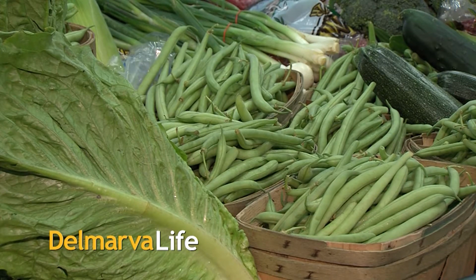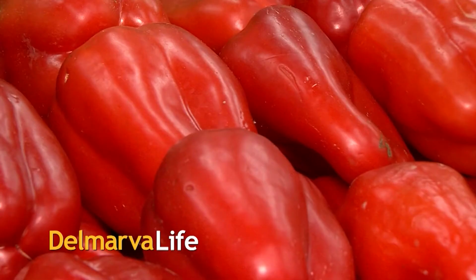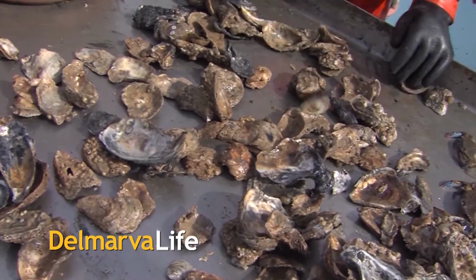Between the farms that we are fortunate enough to have here on Delmarva to the refreshing waters that surround us, there are so many fresh, local flavors to enjoy. And now you can get some ideas on how to use those flavors thanks to a new program called Delmarva Cooks, Flavors of the Shore.